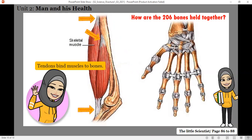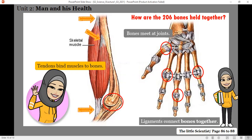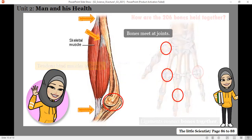But what connects a bone to another bone? How are all the bones of the skeletal system connected together? Right here, this place is called the joint. So the place is the joint. On each joint, the bones are connected or fixed to each other by ligaments.